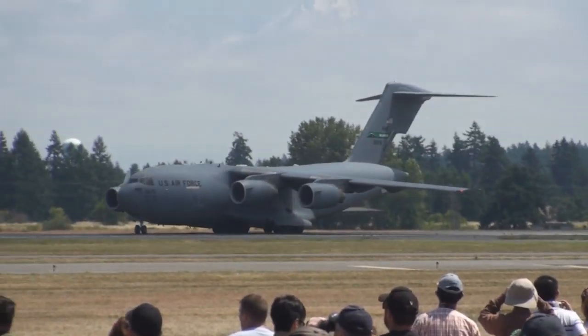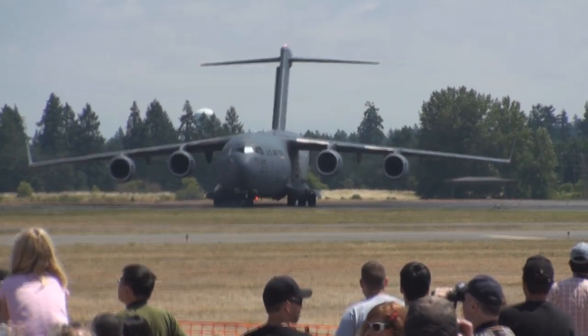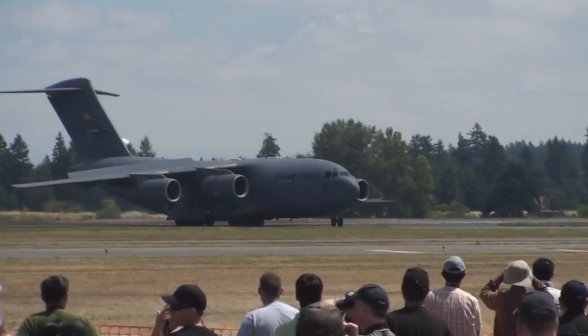How about a nice round of applause for Captain Rick Kai, Captain Brian Dawson, Captain James McCormick, and Staff Sergeant Bill Messenger flying the C-17 flight demonstration.